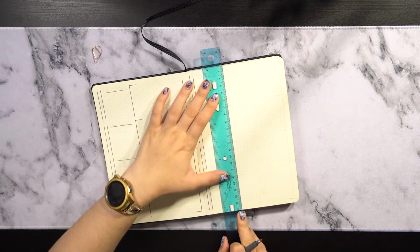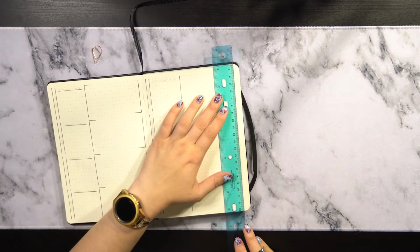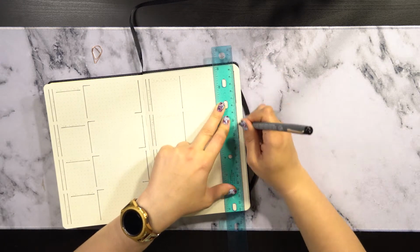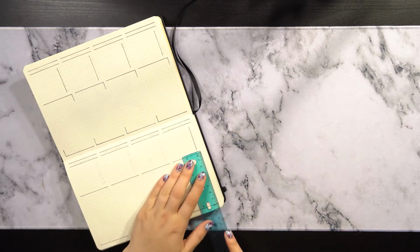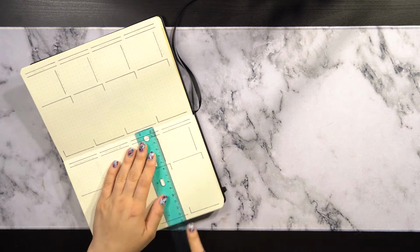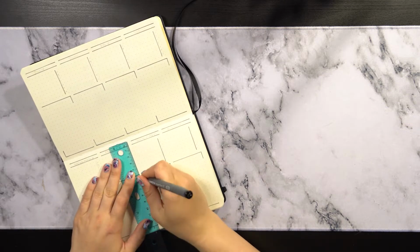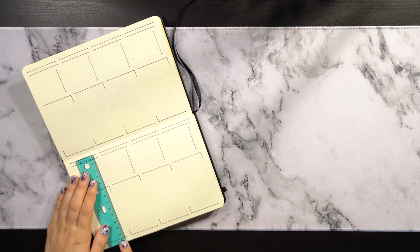Not only am I going to show you that a bullet journal can be started at any time of the year, I will also point out how many mistakes I have made and help you correct the mistakes, because nobody's perfect. Things don't work out exactly as you planned, and you know what? It's okay.